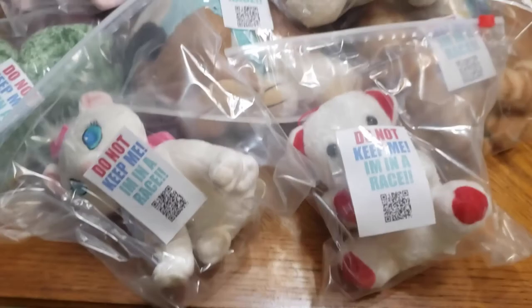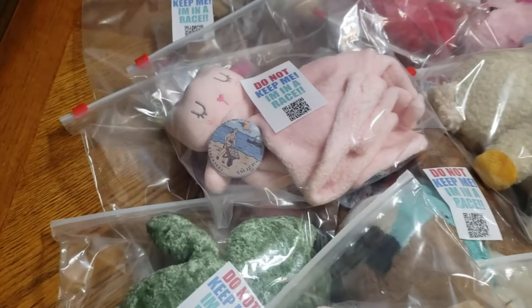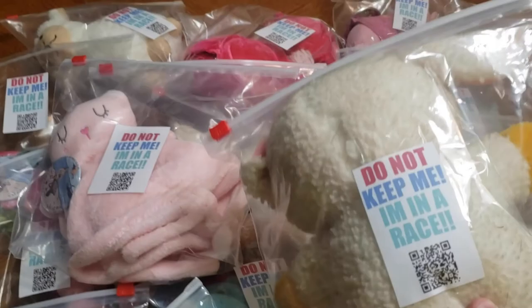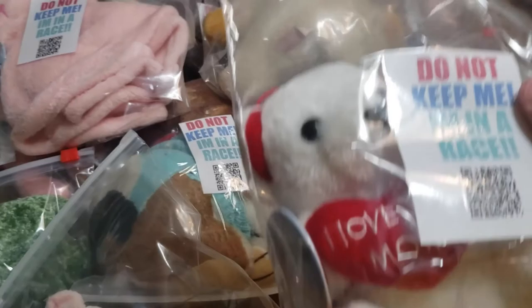All right, so I just finished bagging all of the contestants, and each has its own bag, and I made some "do not keep me, I'm in a race" kind of stickers on the bags so that people know not to keep these, because there is a thing that happens in geocaching where if you buy a trackable and you release it, for some reason some people like to keep them. So hopefully these labels will deter somebody from keeping the item and let it continue its journey to win the race. So got them all bagged and ready to go.